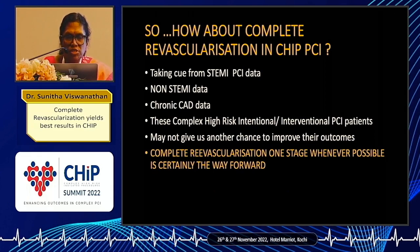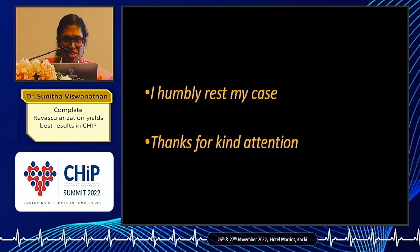So what about complete revascularization in CHIP PCI? Taking cue from the STEMI PCI data, the non-STEMI data, the chronic CAD data, these complex, high-risk interventional PCI patients may not give us another chance to improve their outcomes. And therefore, complete revascularization, one stage whenever possible, is certainly the way forward. And I humbly rest my case, and thanks for the kind attention.